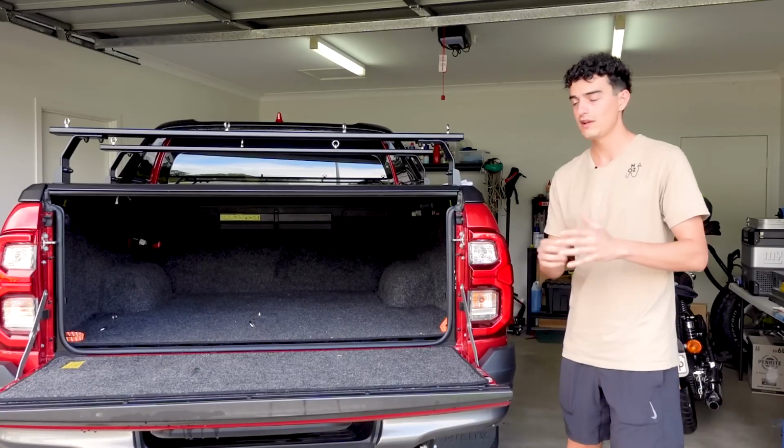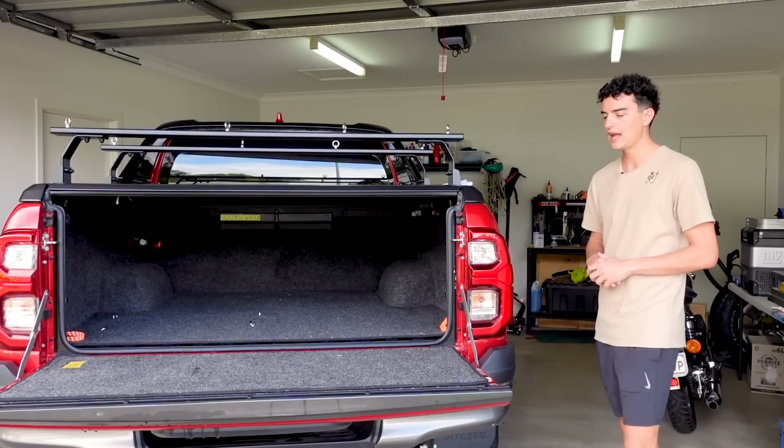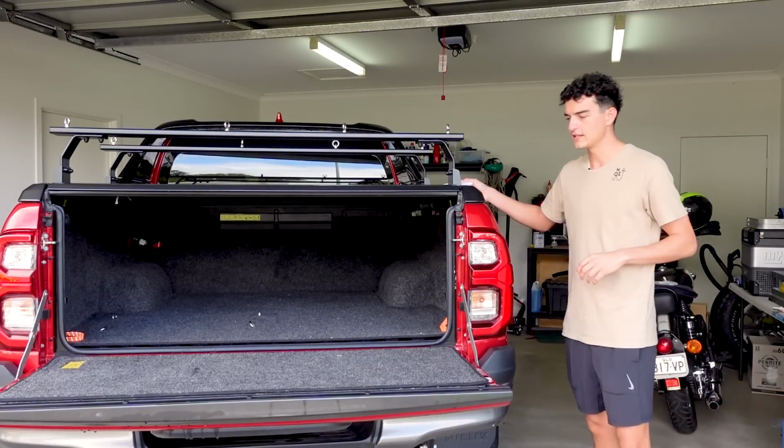So they may apply to you, and that may be something you'll have to consider if you are looking at purchasing a ute on the market. However, I would still pick the Hilux over the Ford Ranger, which I've talked about in a previous video.